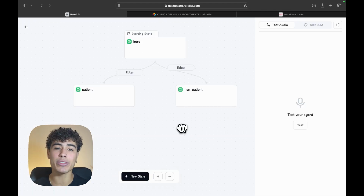Then jumping right into the prompt tree, we have three states, three nodes, in which this is the main one. And in here, we are determining if the user is a patient or not a patient.